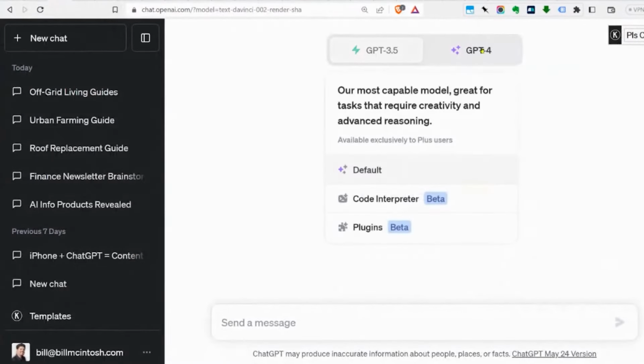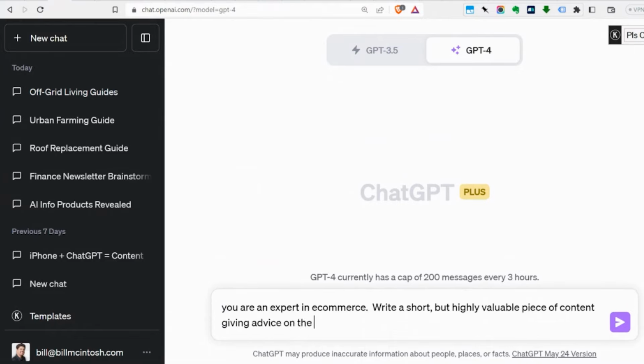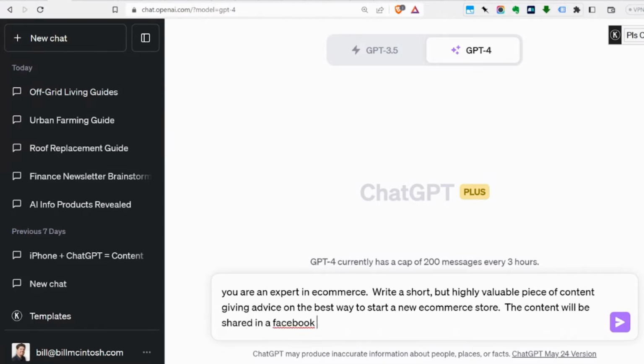How do you use AI to do this kind of content? It's quite simple, really. You can just tell it what you're doing. Let's go to ChatGPT, and we're going to go to GPT-4, and we're going to say, you are an expert in e-commerce. Write a short but highly valuable piece of content giving advice on the best way to start a new e-commerce store. The content will be shared in a Facebook group and should be designed to encourage discussion.